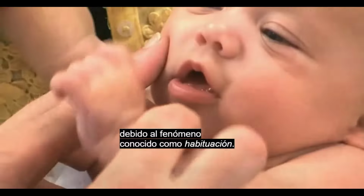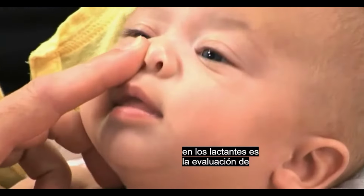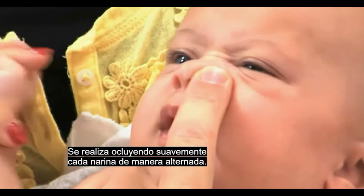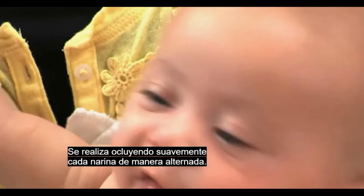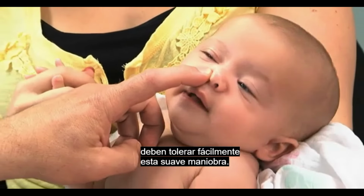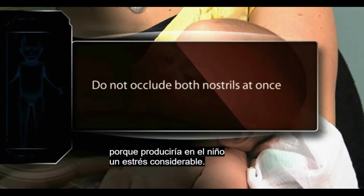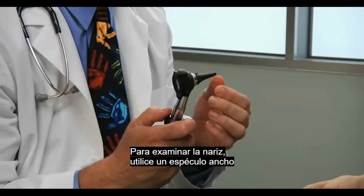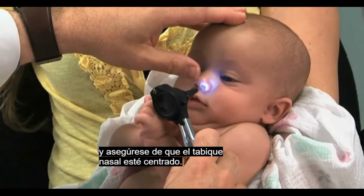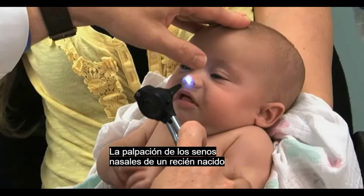The most important component of the examination of the infant nose is to test patency of the nasal passages. You do this by gently occluding each nostril alternately. Because infants are nasal breathers, they should easily tolerate this gentle maneuver. Do not occlude both nostrils at once, however, which would cause considerable stress. To inspect the nose, use a wide speculum and ensure the nasal septum is midline. Palpation of the sinuses of newborns is not helpful.